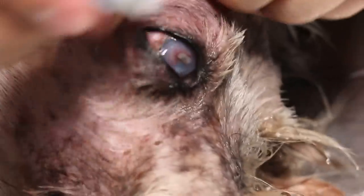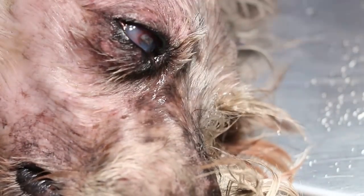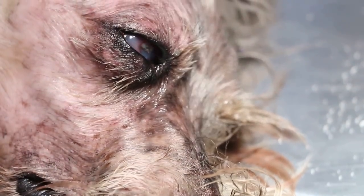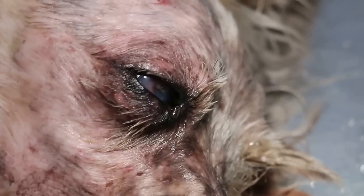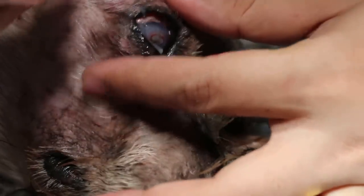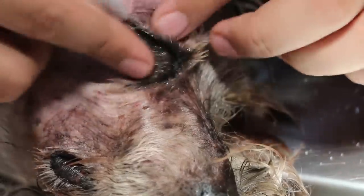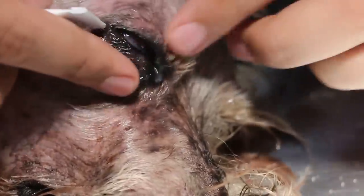A bit swollen. Yeah. Put eye drops. The eye ointment also. Then we put eye ointment also. Yeah. Eye ointment lasts longer. That one tube. Longer protection, yeah. And then painkillers for 4 days on, 4 days off.